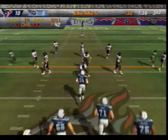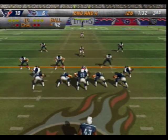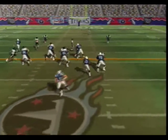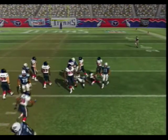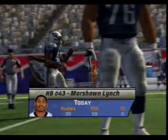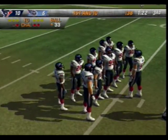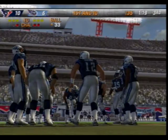Ball on the 42-yard line. The Texans come out with one linebacker and several defensive backs. Wilson comes up to make the play at the 33. And he was able to create a lot of space on that run, John. Well, it started with some good blocking. And when he got through there, he turned upfield, and they weren't in position to tackle him.